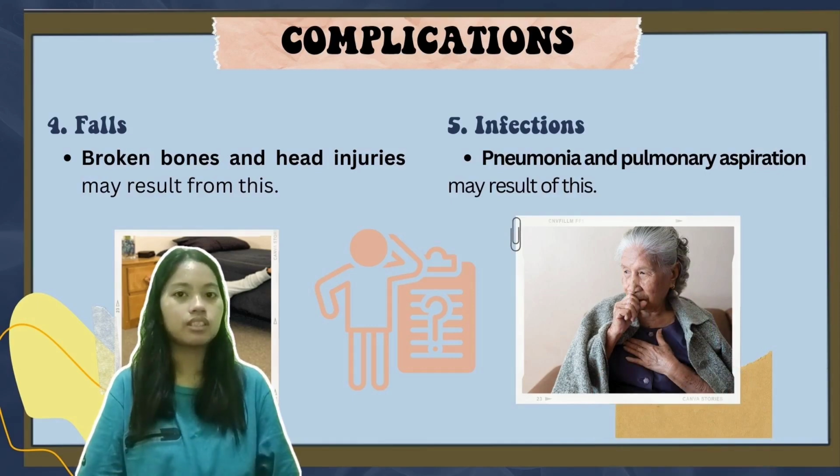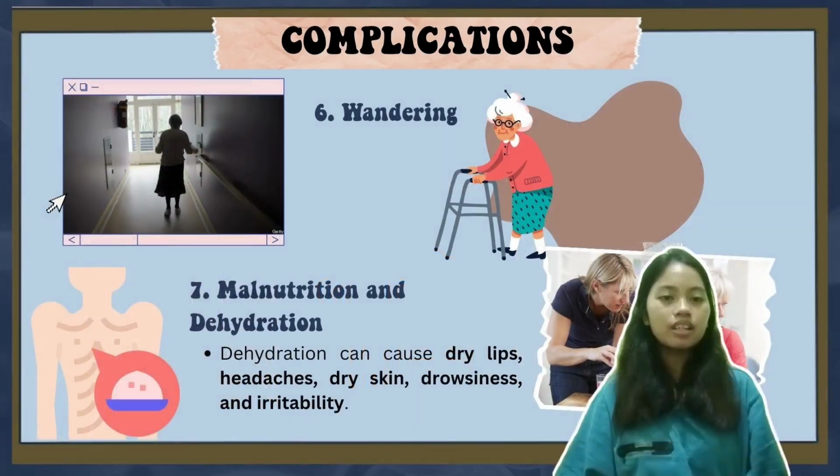Next is infections. A person with Alzheimer's disease may lose control of basic physical processes such as their capacity to swallow and chew food. If this happens, they are more likely to inhale food and beverages that may lead to pneumonia and pulmonary aspiration, both of which carry a high risk of death.